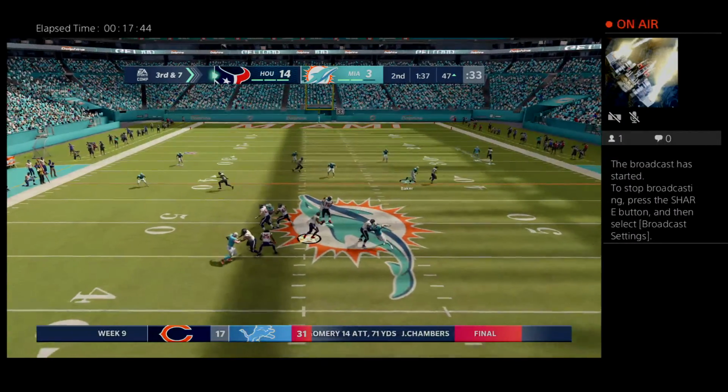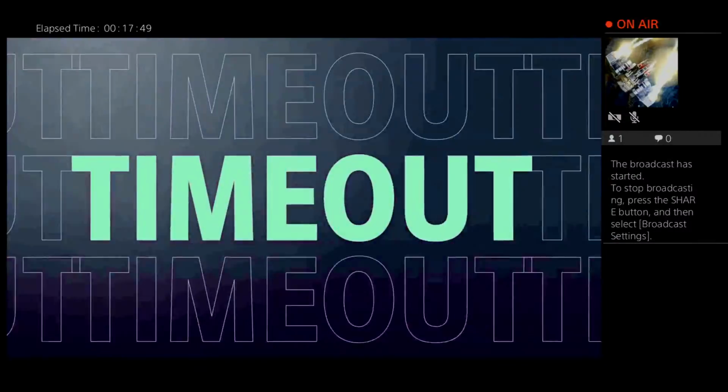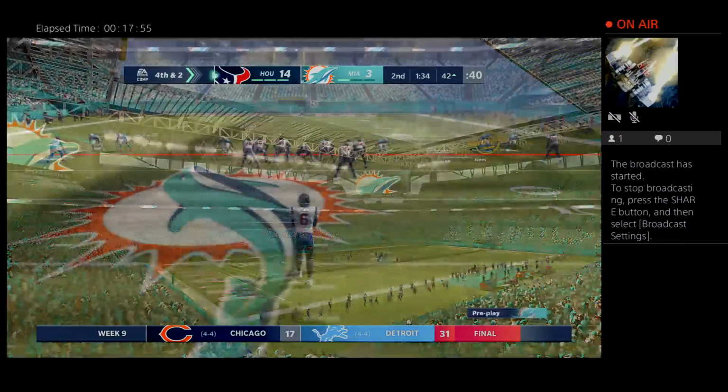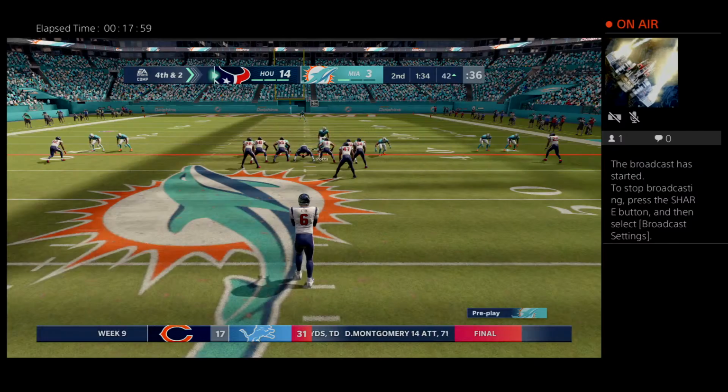A shotgun snap for Watson. Eluding the pressure right. 5 yards that time out of the scramble. But now they're looking at a 4th down situation. The Dolphins going to take their 2nd timeout as they'll head to the sideline and talk over what to do next.